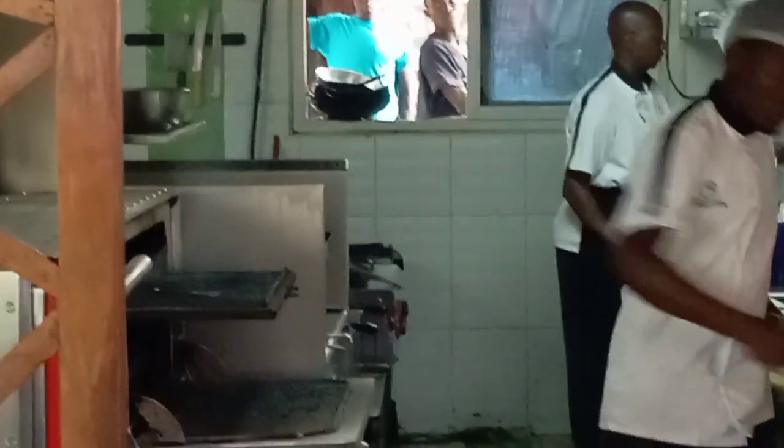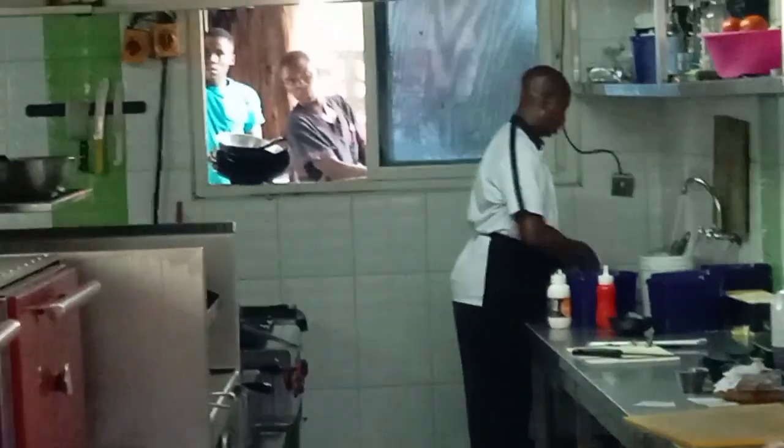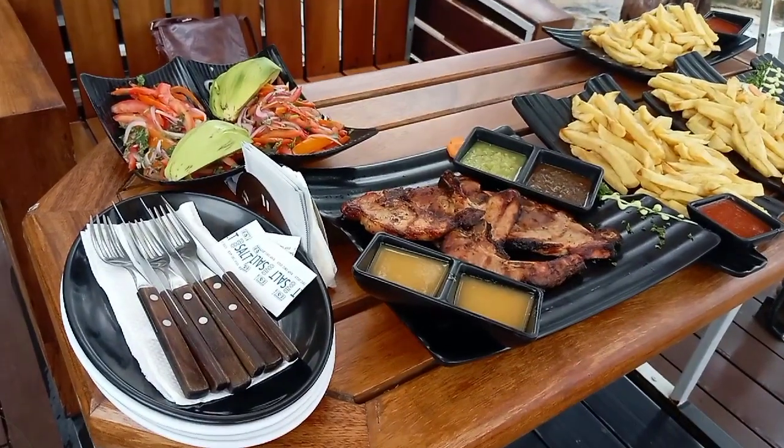Look at the kitchen. This is the kitchen where they do their work of cooking. You can see inside there, they are preparing meat. Look at that. They are now roasting meat there. So sweet. Just come and enjoy yourself. This food is sweet and sweet and sweet. I think it is the best place in Mombasa to go and taste the roasted meat. All types of roasted meat.